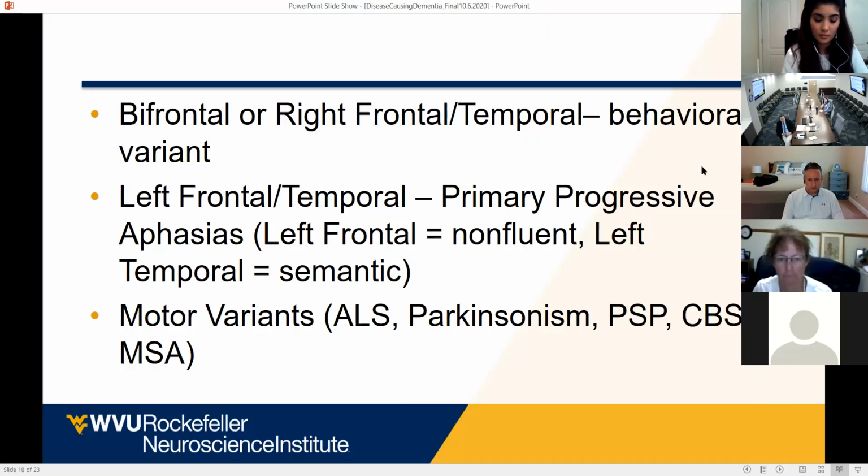If it's in the temporal lobe, it's more loss of knowledge about semantic aspects of language or comprehension rather than word finding and getting those words out, because of where it's starting. And you will have patients who start with one of these and evolve into these. You will have patients who have behavioral presentations along with language presentations. And then there's a whole host of these frontal temporal dementias that involve motor variations and motor symptoms.